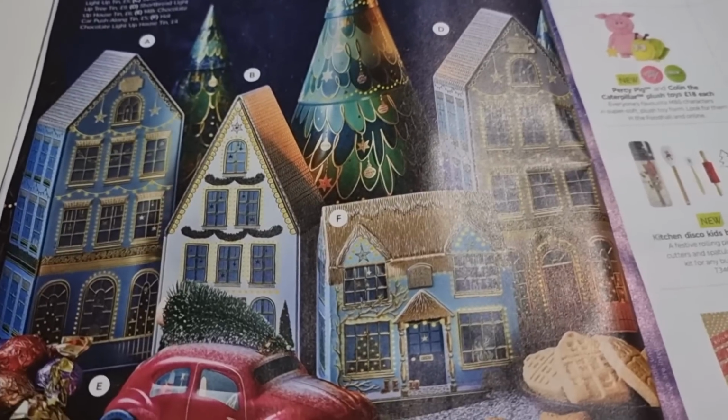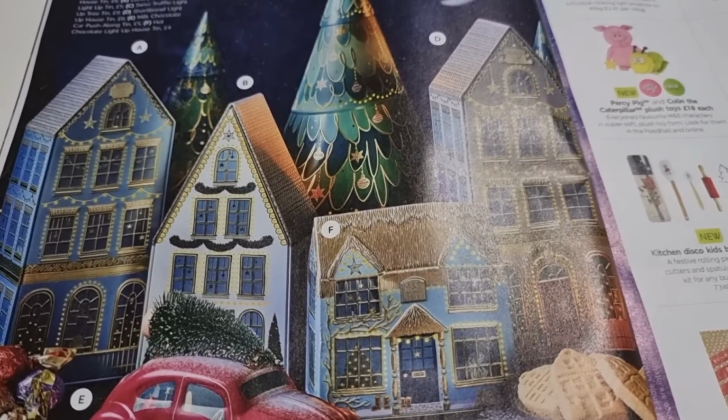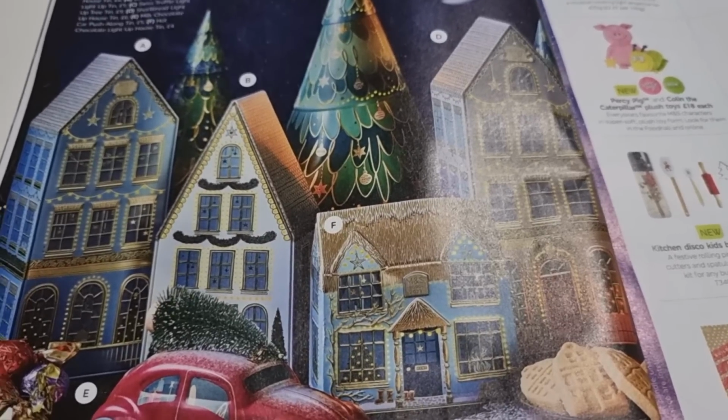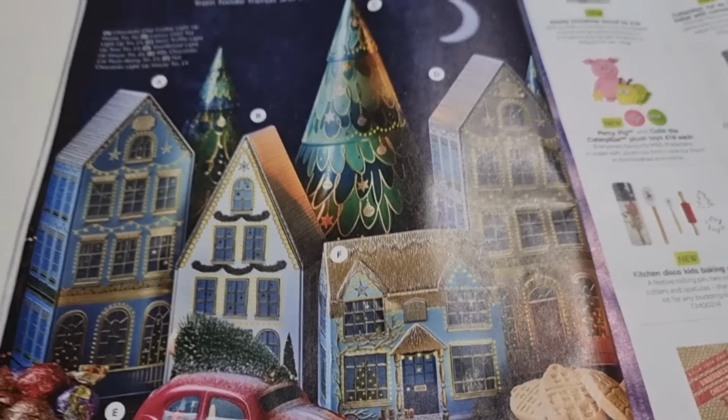So we did get a light up house a few years ago, but I think we've lost the lid or something. We've had it for several years though, so I think we might treat ourselves to a new one this year.